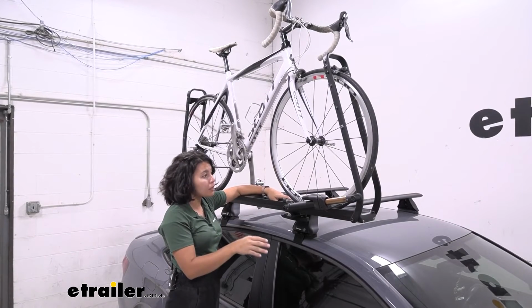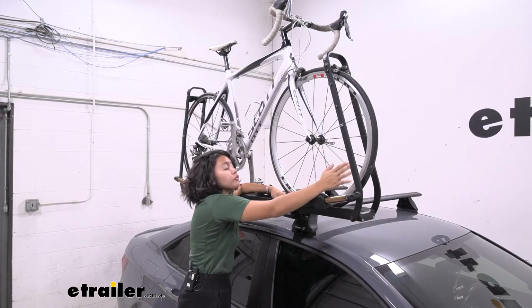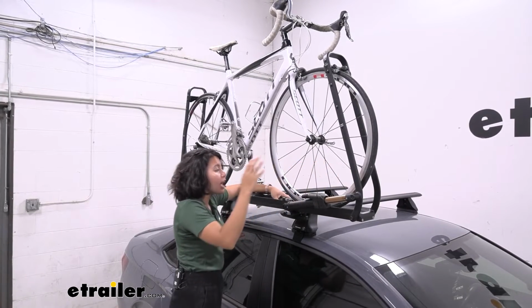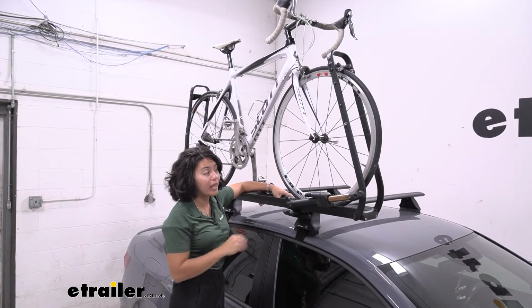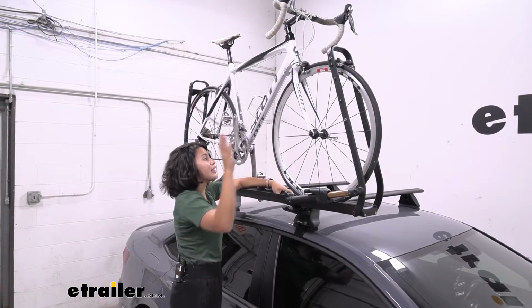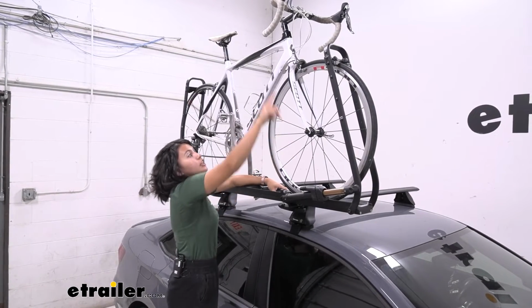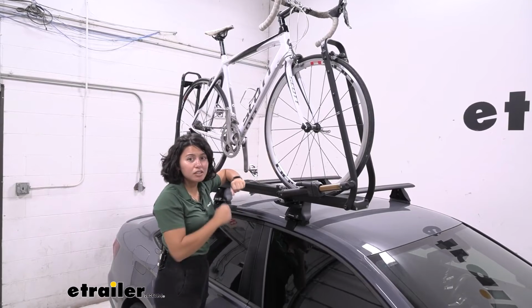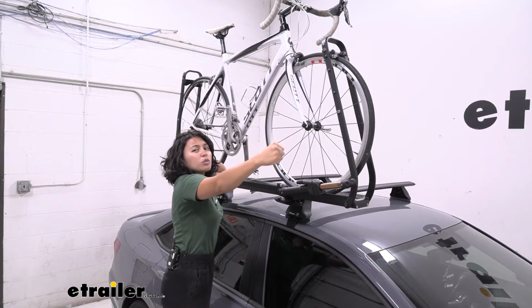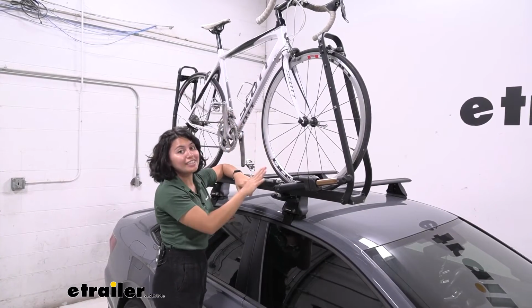Next, your ease of use will be dependent on the type of bike you have. For maximum capacities, this can fit up to a 53-inch wheelbase, up to 5-inch wide tires, as well as a 67-pound weight capacity. Very impressive. Now I have a carbon fiber frame bike here, so there's zero frame contact, so that's good. I've got road bike tires, and I have a shorter wheelbase. For those mountain bikes with a longer wheelbase, I've noticed people struggle with them. This is the ideal fit.